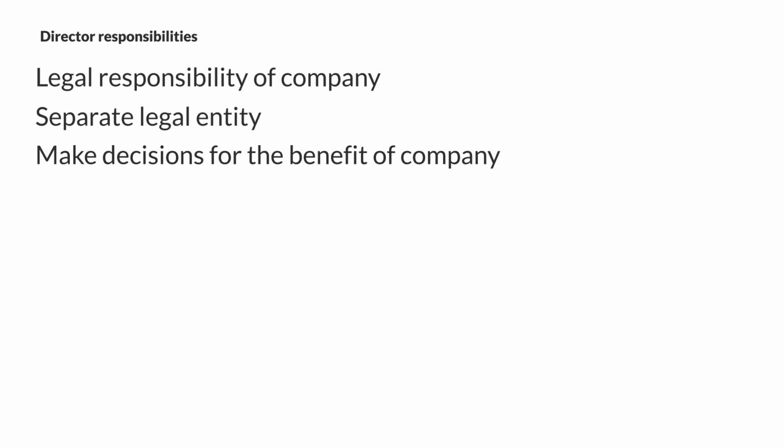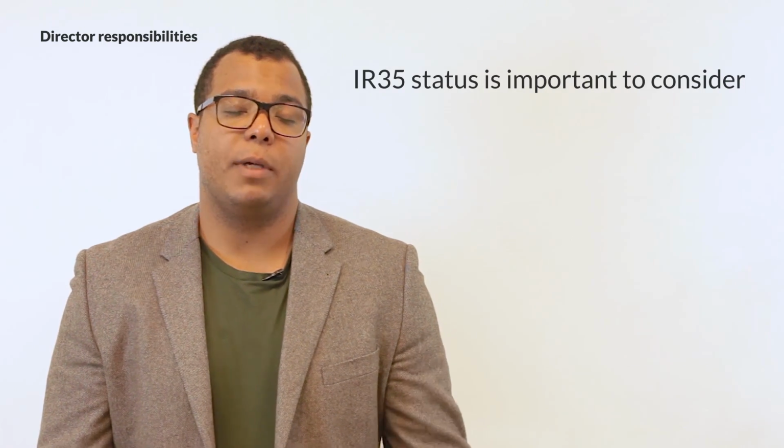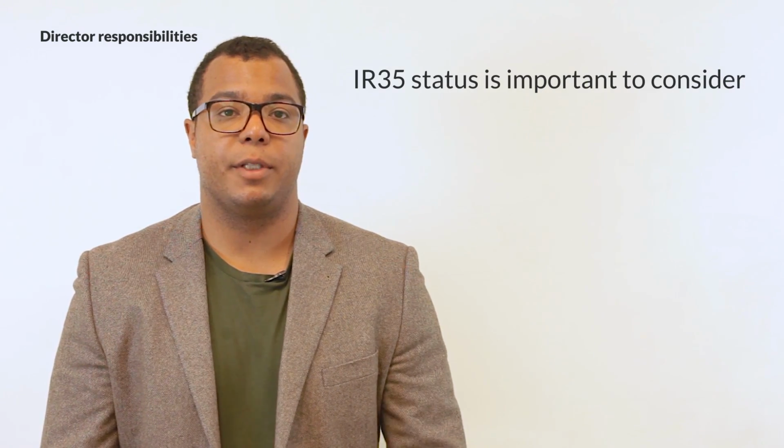This may seem confusing if you're a sole shareholder, employee, and a director, but a decision that may benefit you personally may adversely affect the company position. You must run the company in accordance with the law and rules laid out by the company's Articles of Association. These are guidelines to making decisions which you and any shareholders agreed to when you incorporate the company. An example of this is legislation affecting your employment status, which is known as IR35. We have a separate video available on this subject.